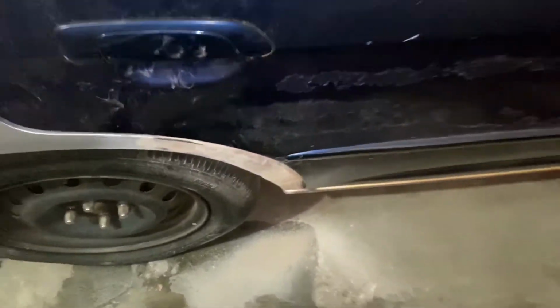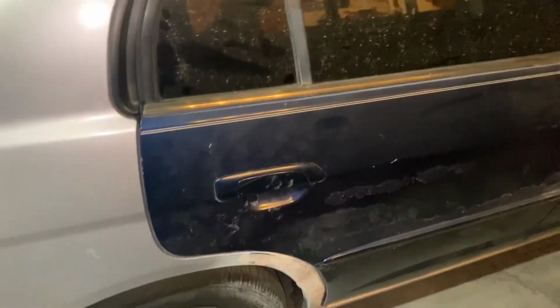We're almost done filling up this little gap here, but so far so good. Just need to sand it down. Yeah, guys, I'll see you guys tomorrow with another update.